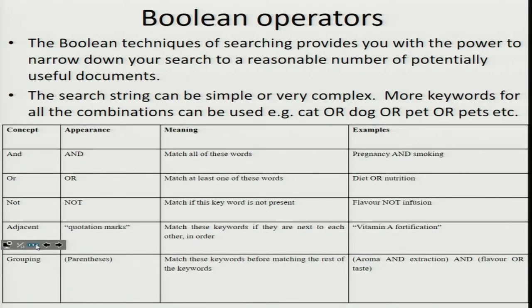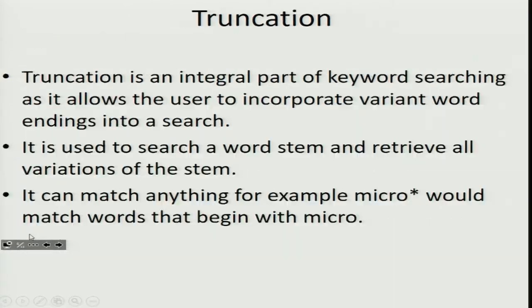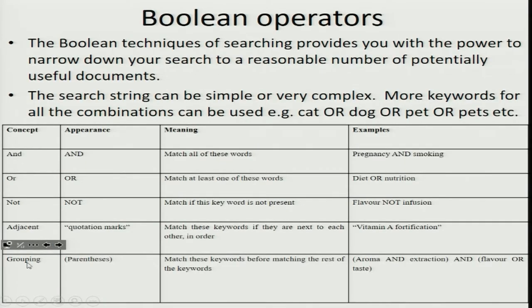You can put an S on the word and so on. So let me give you examples of other Boolean operators that you can use. I've shown you or now. We can use and. We can use not. We can use adjacent. And we can use grouping. What does each of them mean? If you use and, if you want to look at an article about pregnancy, you can look at pregnancy and smoking. So the articles that the computer must find for you should contain the word pregnancy and the word smoking.